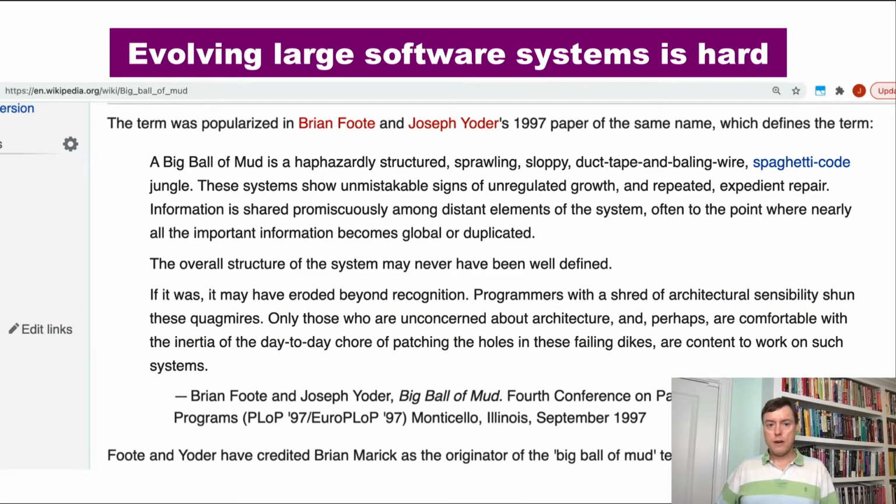So we found that architecting and designing, upfront design of large software systems is hard. Now we're hearing that evolving large software systems is hard.